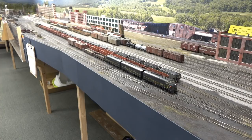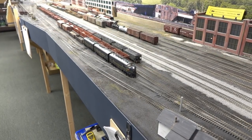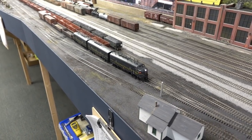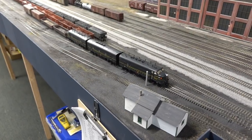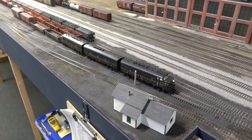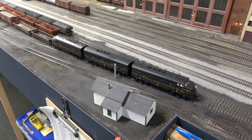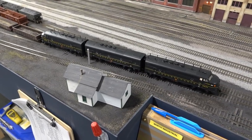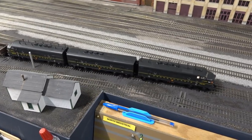So let me make sure they coupled. I don't think they did. Not quite. Sometimes these couplers are finicky. You also notice that it's a little bit darker here. I probably should add one more light above this area. It's not real bad when you're here operating, but on the video, cameras are much more sensitive to the light levels, so you definitely notice it.